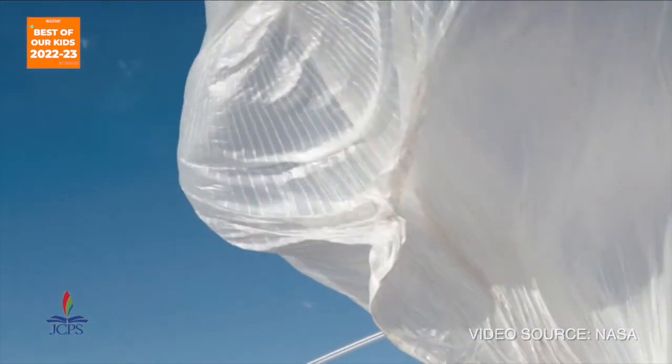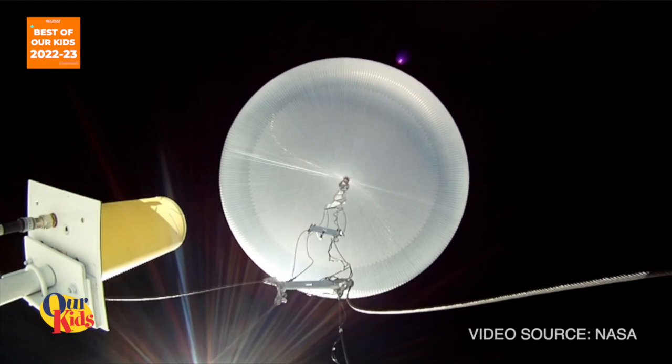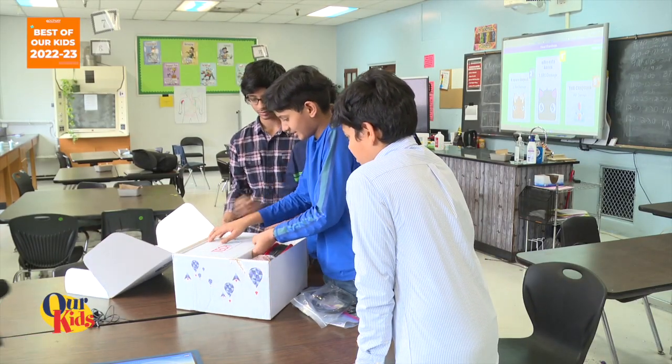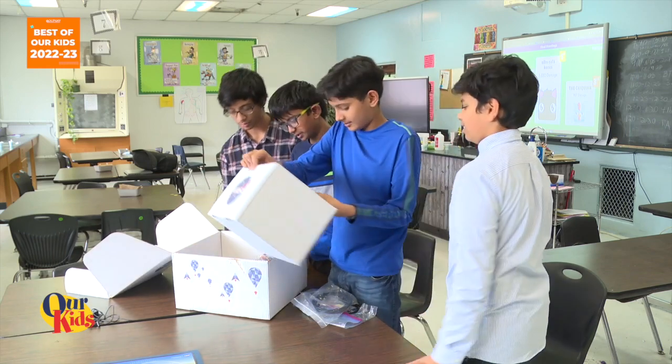We're basically just gonna measure and collect data of how sound waves would react to different densities and different temperatures. We're gonna have an ultrasonic sensor on our hot air balloon, and it's gonna shoot out sound waves, and it's gonna give us readings which we can use to make predictions on what will happen.